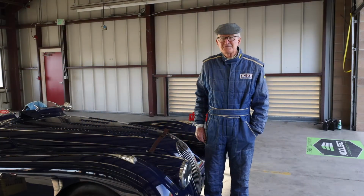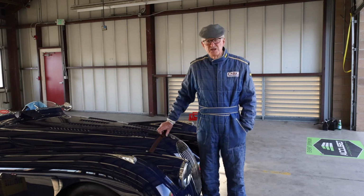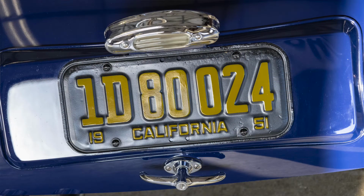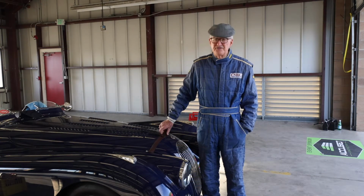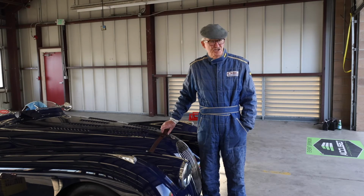Obviously this is a Jaguar. What make and year is it? It's an XK 120 Jaguar, 1951. And it's a straight six? It's a straight six, double overhead cam, very advanced engine for its time, but not so much now.